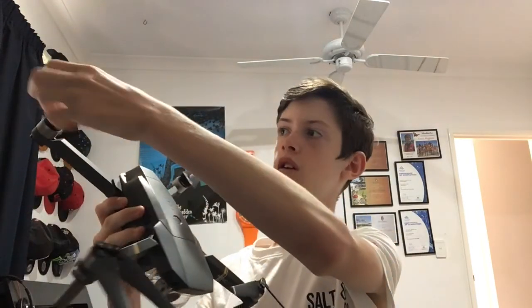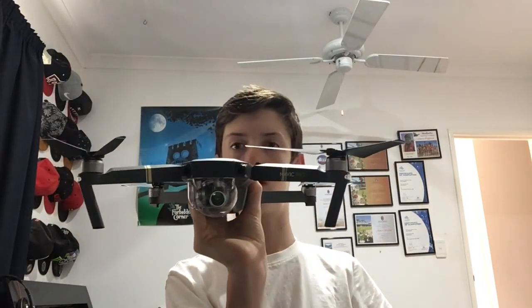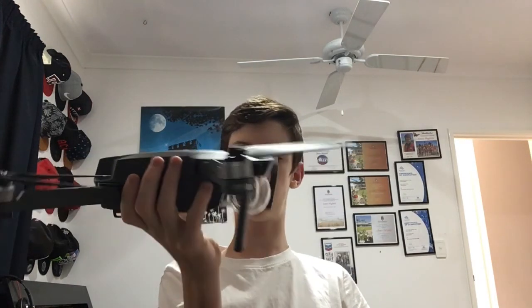That camera is absolutely tiny, if you can see next to my finger. But it's a 4K camera, it's really good quality. If I unfold it, that's it unfolded. So obviously the propellers just swing out, and it's really good. It's honestly the best drone ever.